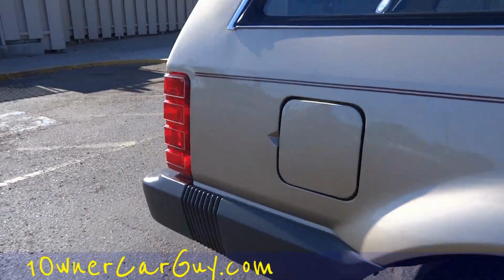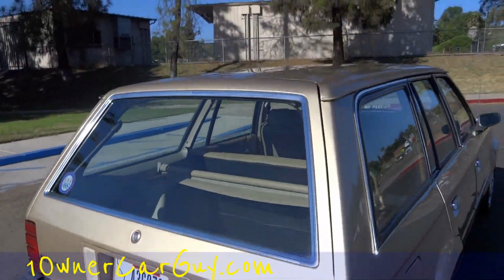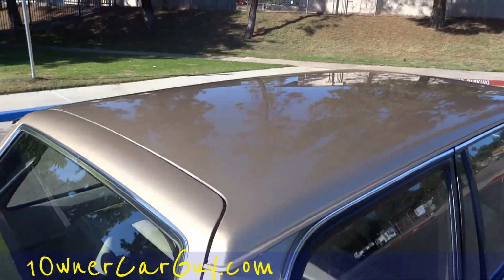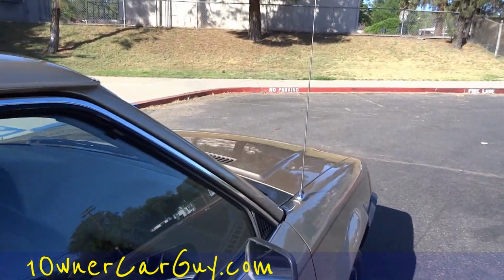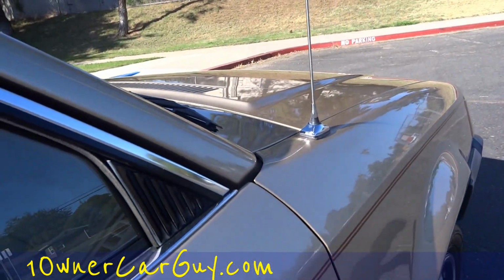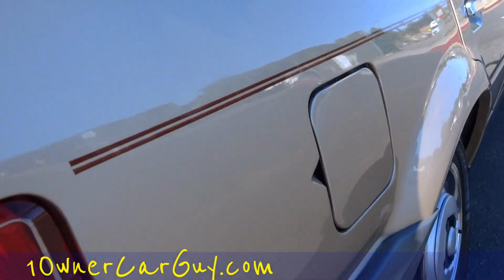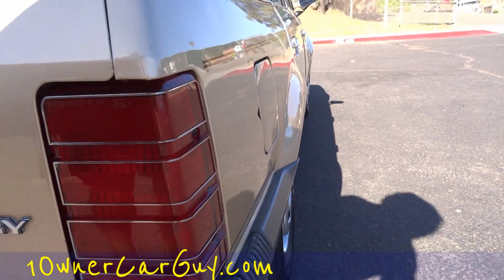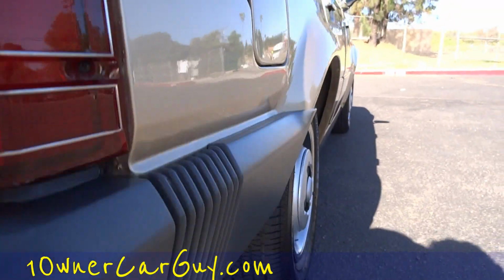Beautiful. Here's your panels to where you can see all that. The roof is in great shape also. Across the hood. Now, we're pretty sure this is a painted pinstripe. In fact, I'm 99.9% sure. And it's fresh, not fresh meaning just put on. I mean, it's beautiful. It's in great shape. This thing was kept in a garage. It just had to have been.